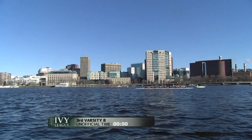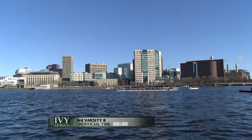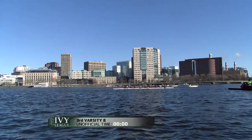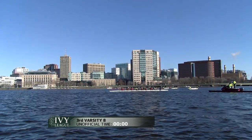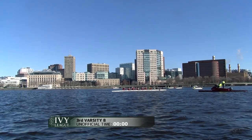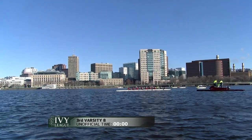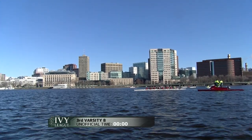Freshman Eric Dobrushkin in seat number 7, sophomore Liam Daly in seat 6. Then it's freshman Christopher Jarrett in seat 5, sophomore Niels Lauerberg in seat 4, freshman Nick Kochenik in seat number 3. Another moving piece from seat number 6 to seat number 2, freshman Isaac Walker. And then the bow seat is senior Mitch Cole for the Crimson.